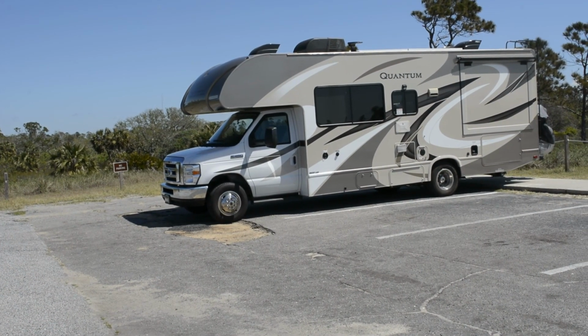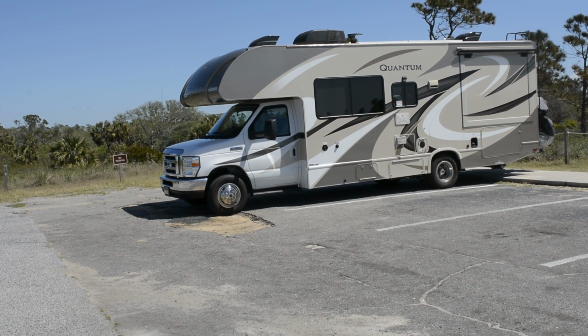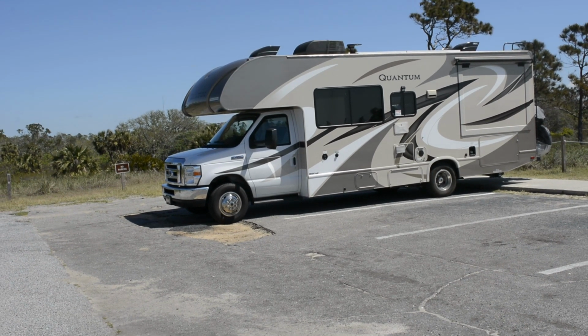Okay, here I am at St. Andrews State Park. As I was coming in, I noticed the campground was closed off. And as I was parked here filming the pavilions and stuff, a ranger came by. So I stopped him and asked him, "Why is the campground closed down? Did the hurricane destroy it?" And he said, "Oh yeah, very much so."